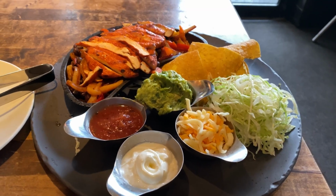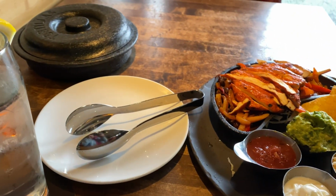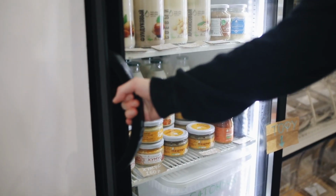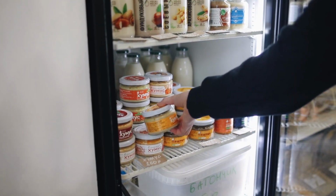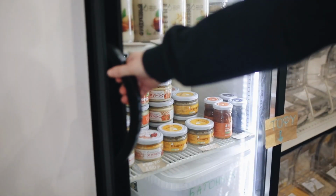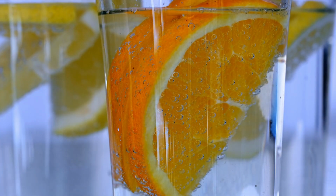Heading over to the spice aisle, you'll spot another wallet drain. Mini spice jars. Those sleek little bottles lined up like soldiers? They might be the most absurdly overpriced thing in the entire supermarket. Per gram, some of those tiny jars cost 5 to 10 times more than buying in bulk. It's not the spice you're paying for, it's the glass, the label, and the convenience of a shelf-ready jar.